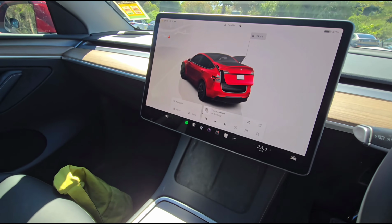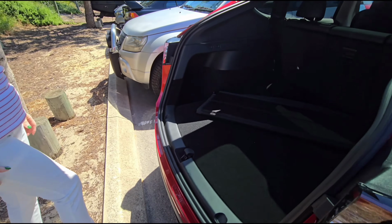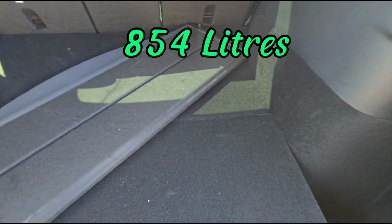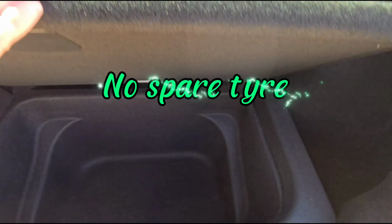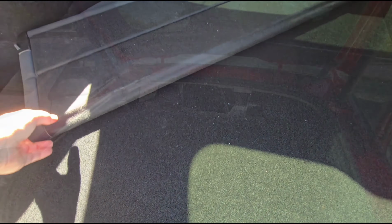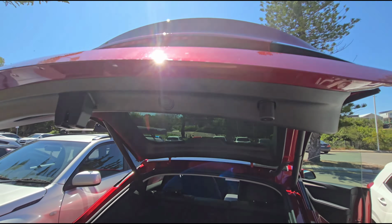Open. There you go, and it's all automatic. You can see they're pretty roomy. And of course no spare tyre. But lots of room there for wet clothes or charging cables. And you've just got a button here to close it.